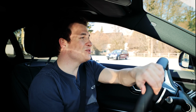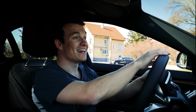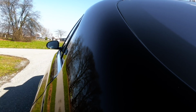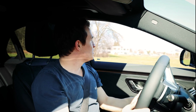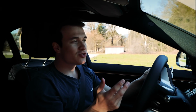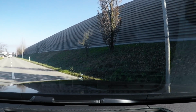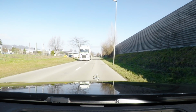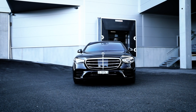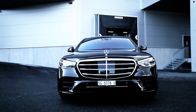Alright, so welcome to the 7th generation of the Mercedes S-Class. This car here is the Mercedes S500, which is the strongest S-Class currently available in Switzerland. The S500 has a 3-liter 6-cylinder turbocharged engine, producing 435 horsepower.